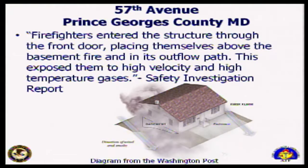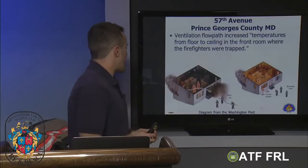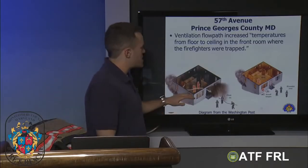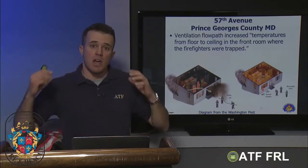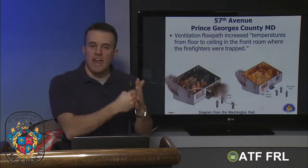Why is it the outlet flow path? Because it's up high. In this case, wind supplemented that flow path, but the outflow is always going to be through that higher opening. When they arrived on scene, they identified a working basement fire. Their SOP is similar to a lot of other SOPs, where they are thinking that they're going to stop the fire, prevent extension up the stairs by closing the door, advance with a hand line, and protect a search. We'll talk more about basement tactics in a second.